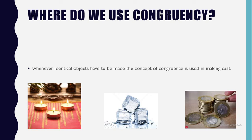Ma'am, our fingers. When we compare our hands, the fingers of both the hands will be congruent. Also the tray of X-ray. Yes, Siddhartha? Size of clothes. Yes, measurement, size of clothes.